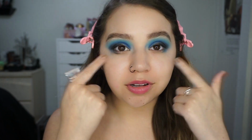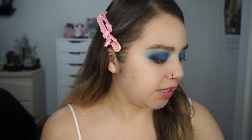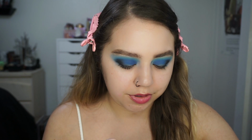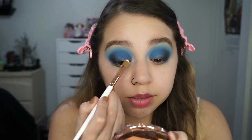Okay, so now that I have that down, I'm going to go ahead and cut the crease. I will clean up everything underneath afterwards, but for now we'll just leave it. I'm just taking my primer and I'm going to cut the crease with this because it is a tinted primer. This is a Makeup Shack flat brush. It doesn't have a number on it, but I always use this brush and another brush to cut my crease. But it's just a nice flat brush like this. And I'm going to start cutting my crease.